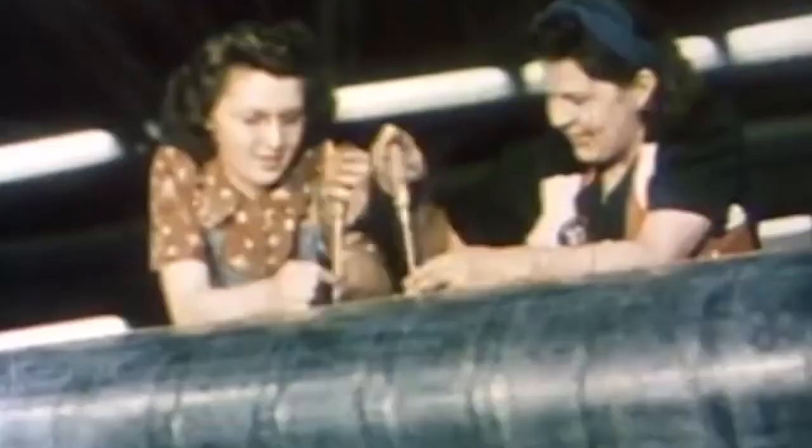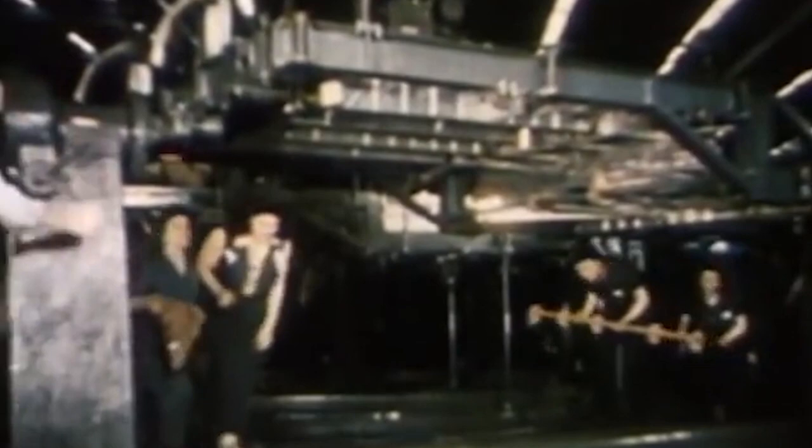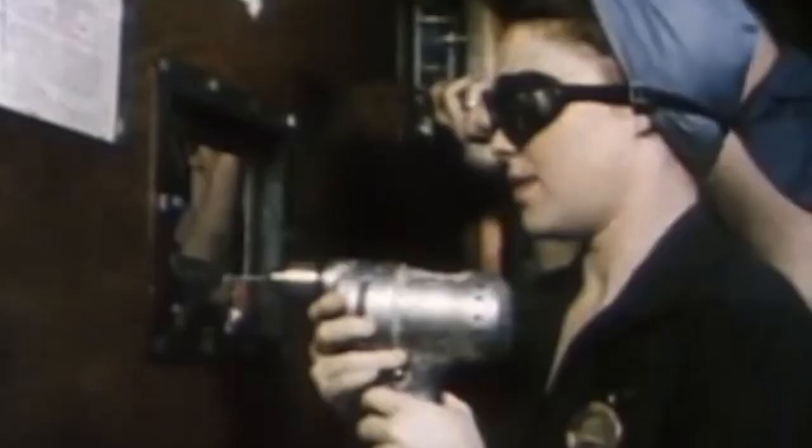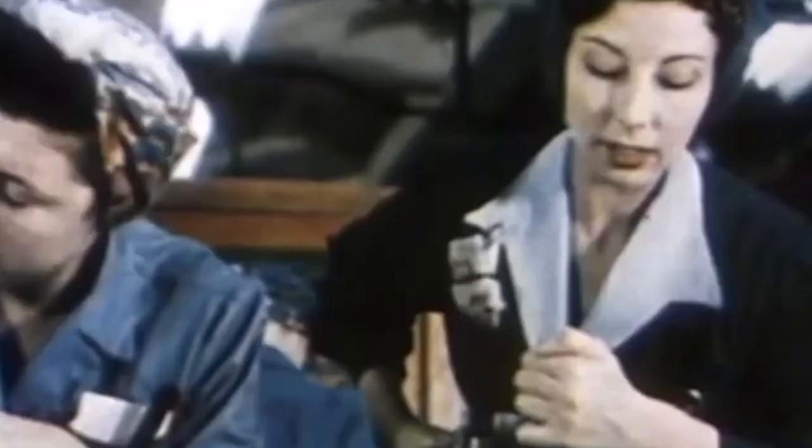And much of that hard work was done by women. A lot of the young, able-bodied men, of course, were called up in the draft and sent off to war. Women were absolutely essential to this effort. They wore a new badge, a badge not only of courage, but of achievement. These women who had never worked outside their own home before.